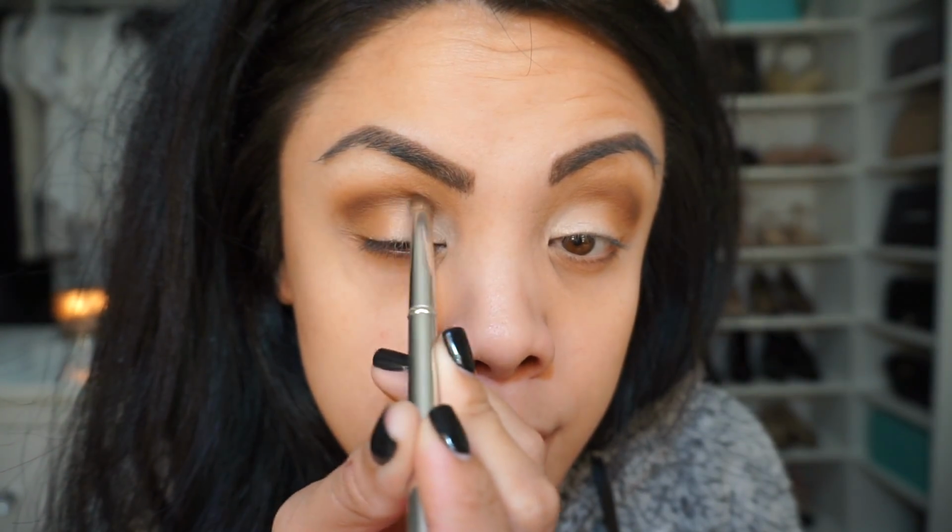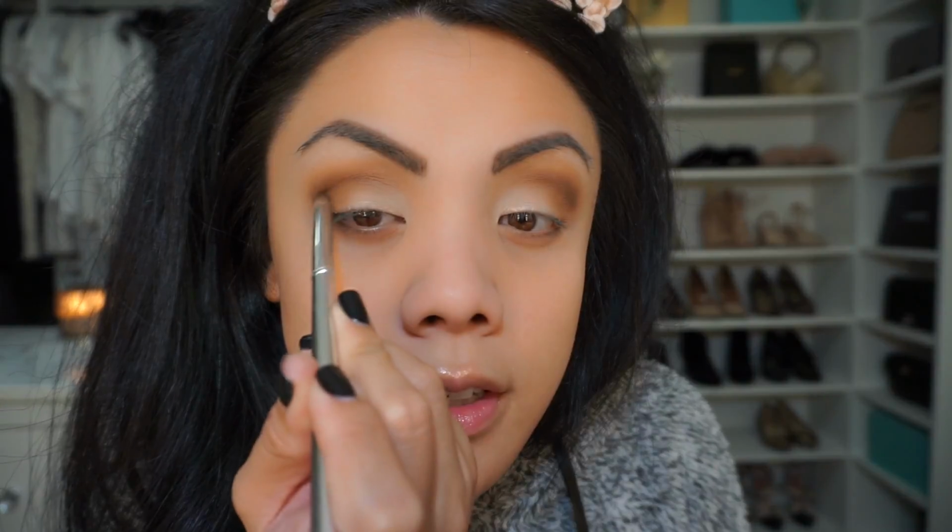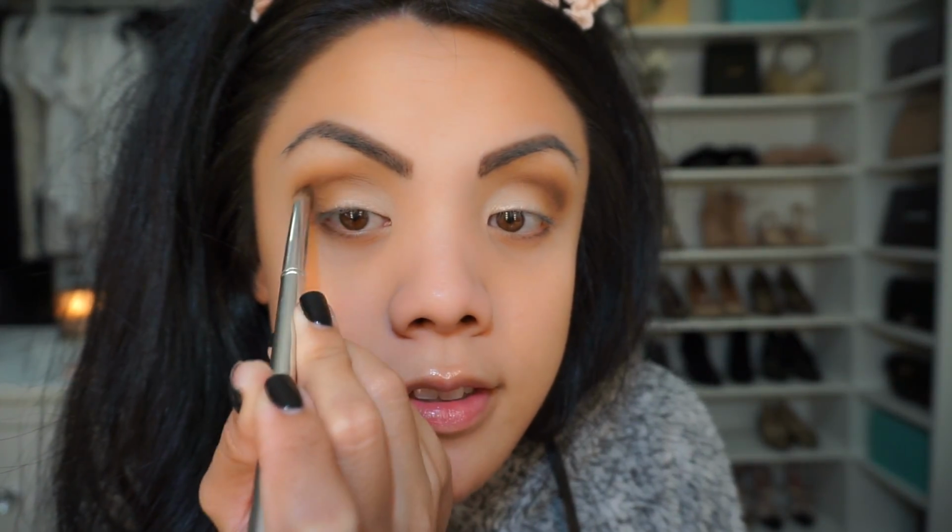I'm just going to continue to blend this out. Probably reapply some of the dark brown, but just build up this color. I love looking in a small mirror and then looking in the mirror on my vanity, just so I can get two different perspectives of how this is looking.